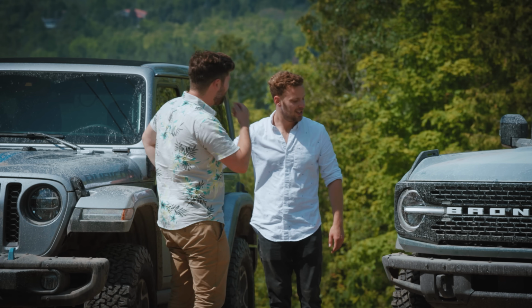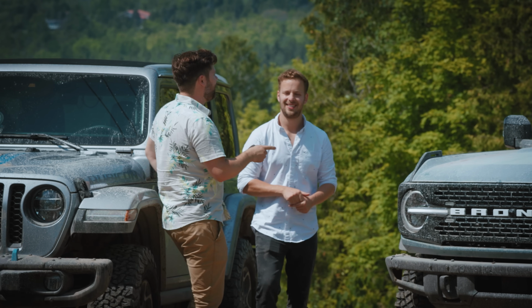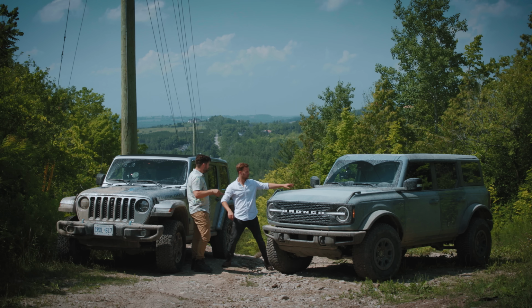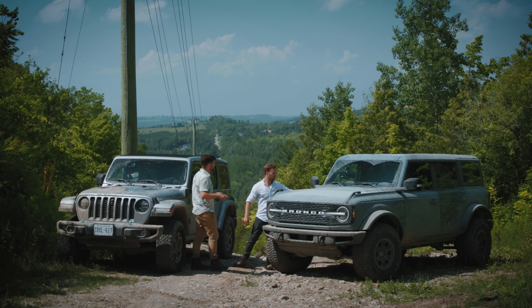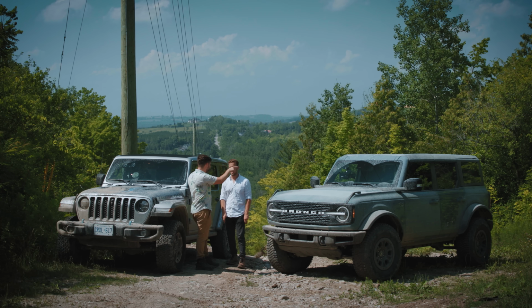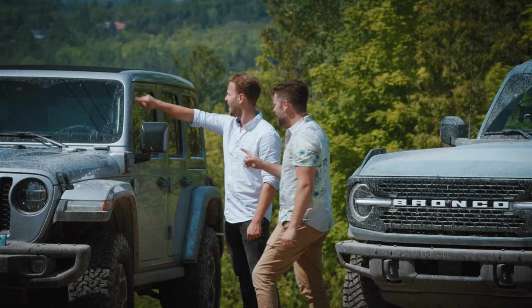Yes. Okay, so I want to talk about this. I think you win that one, don't you? I win because I can roll the window down and they're frameless. And these are cowl-mounted wing mirrors, so you just take the door off. Just the door. And I can store the doors in the truck. That's really cool. The Wrangler, it's the whole door and the wing mirror, and it's not frameless.